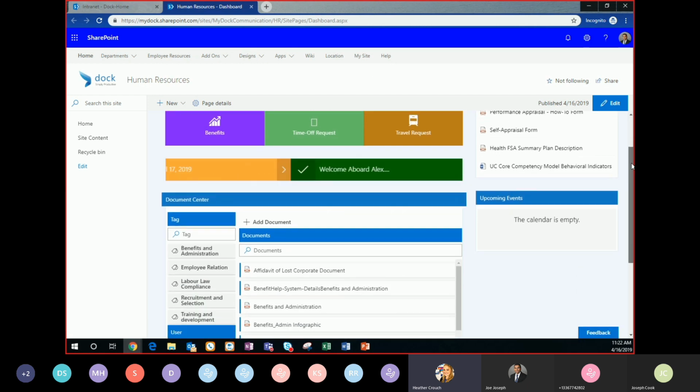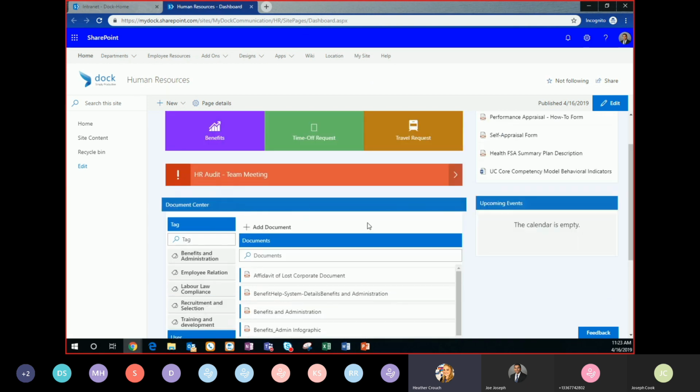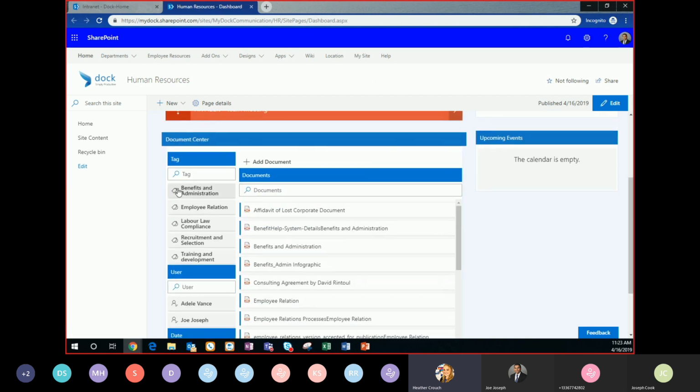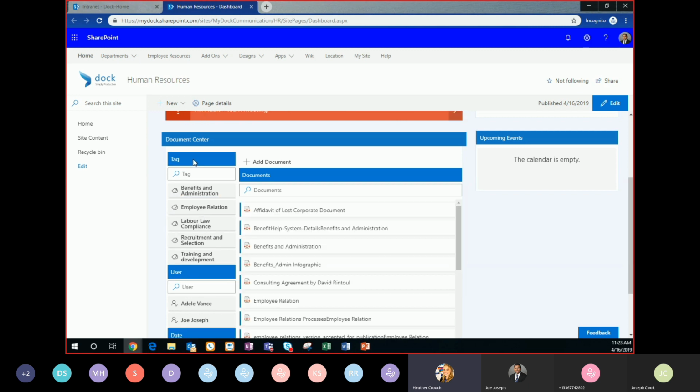So as you can see, as I mentioned with the document center, this is an HR site. This is an example of what an HR site may look like. And you'll be able to tag those documents based off of benefits, employee relations, however you guys want to do that, to be able to find those documents easily.